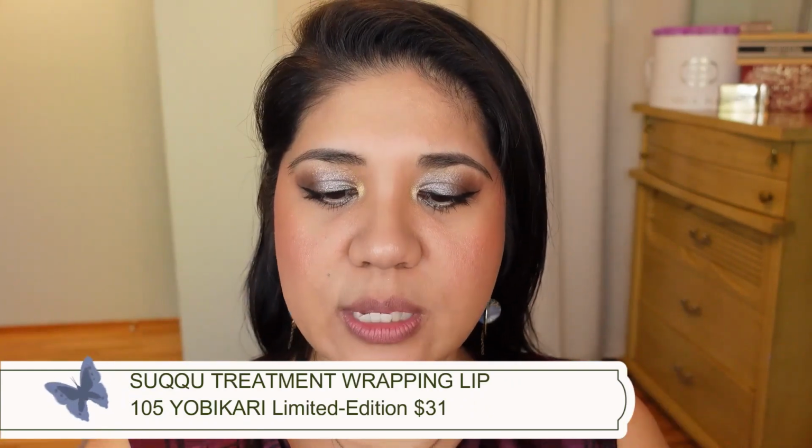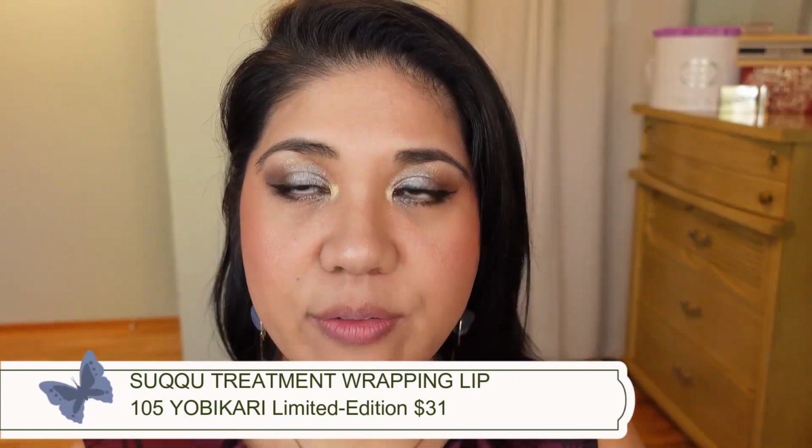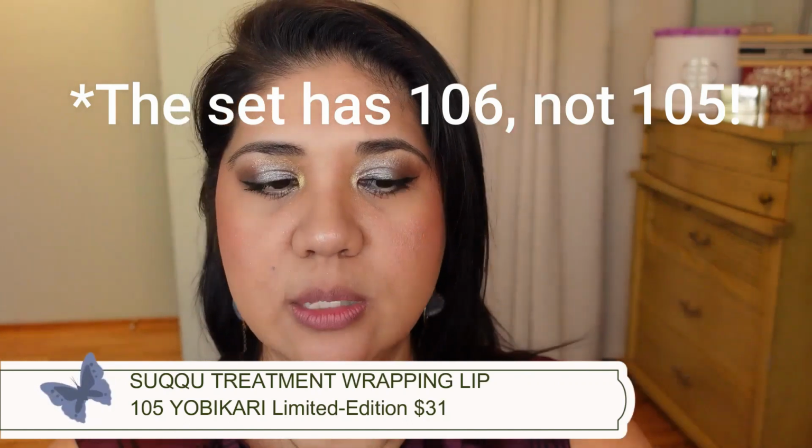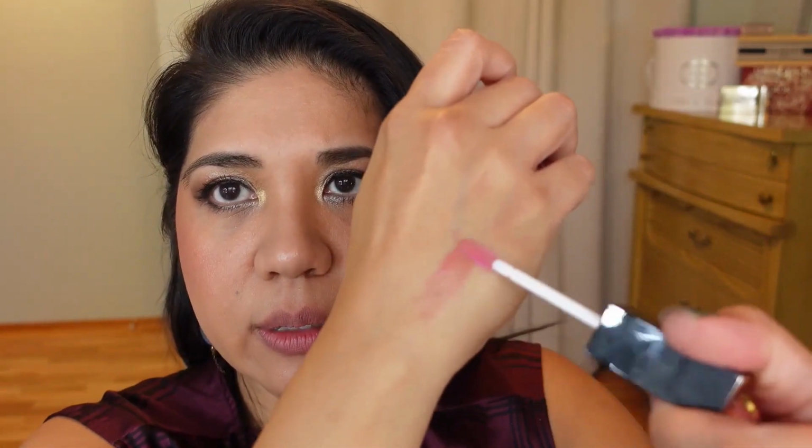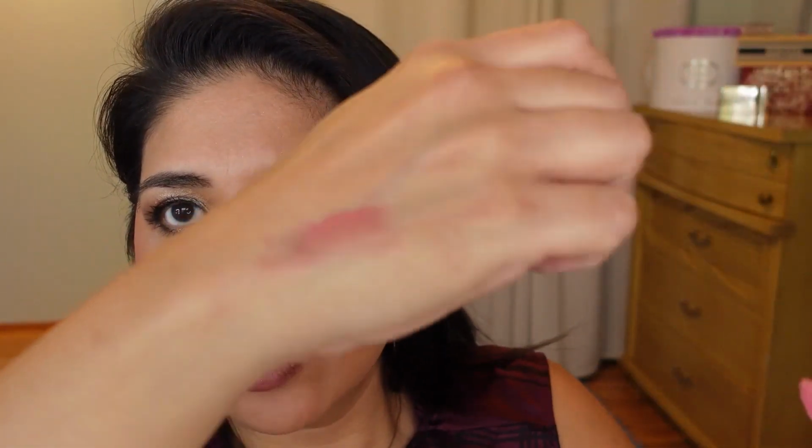They did have the other lip product in that set that's supposed to go with this. This is 105. This is the corresponding lipstick. It's the one that's a little bit more pink, again mirroring the blush. That's a really pretty color. It has a really pinky sheen.